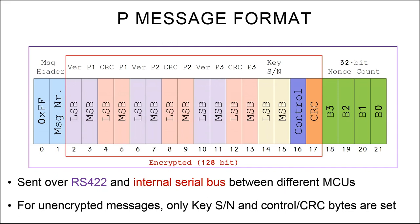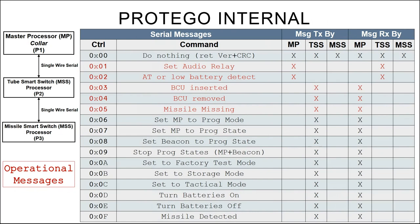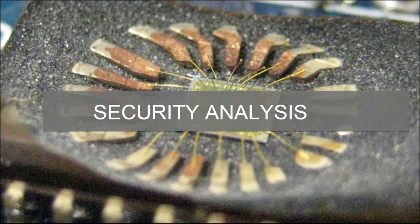It's not terribly important, but this is sent over the serial buses, and the inner core of the message, which is 1 to 8 bits, is encrypted. Unencrypted messages are allowed, but only for one message type, and that's the case if the nonce is set to 0. So these are the messages that are sent between this programming box and the Protego subsystem, and the only interesting ones, in my opinion, are the ones that allow you to reprogram the main processor or change the beacon state configuration or enter tactical mode. And these are the messages that are sent internally between the microcontrollers, closing the audio relay, detecting anti-tampering, missile missing, that kind of stuff. So let's do a brief security analysis.